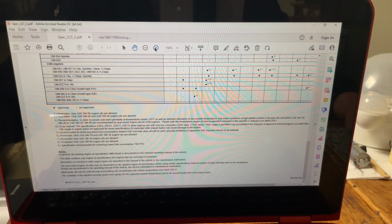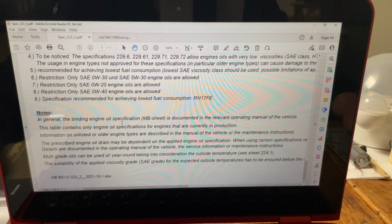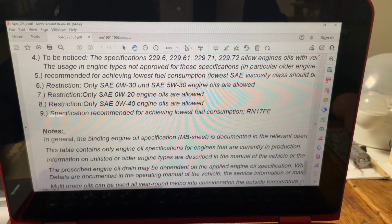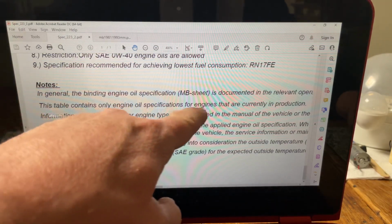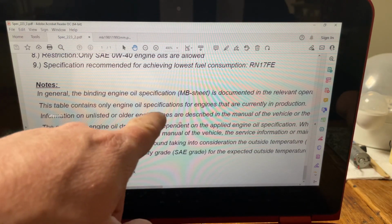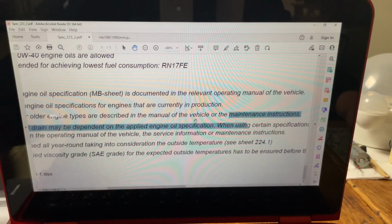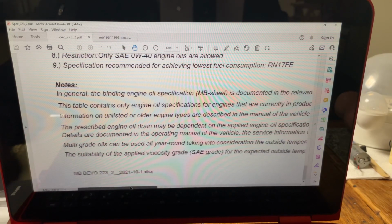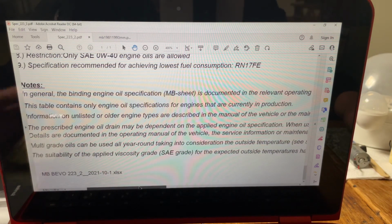And now we have to read the footnotes down here. Let me see if I can zoom in a little bit more. Here are the notes: This table contains only engine oil specifications for engines that are currently in production. Information on unlisted or older engine types is described in the manual of the vehicle or the maintenance instructions. So they do not give out any specifications for what oil to use for older engines. So you have to basically go by what they're telling you here.